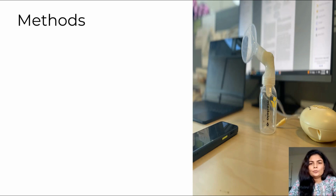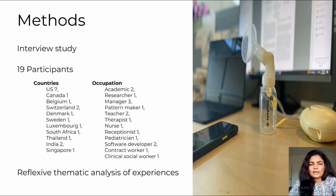breast. So we did a qualitative interview study with 19 individuals to understand what it means to be pumping at the workplace. And these individuals were recruited through social media groups, and they were distributed across the globe, covering 11 countries in the US, Canada, Europe, Asia, and Africa. The participants shared their detailed narratives of their breast pumping journeys, which we then analyzed by applying reflexive thematic analysis.